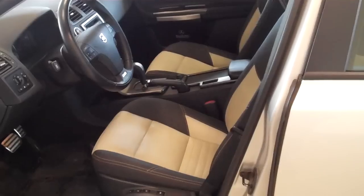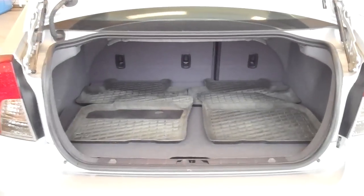So, give you a quick tour of the inside here. One of my favorite parts of the R design, the two-tone seats. You got the 8-way power adjustable seat, embroidering. Miles, cruise control, Bluetooth, blind spot assist, power windows, power mirrors. As you can see, the original owner had the winter mats in there, took very great care of this vehicle.